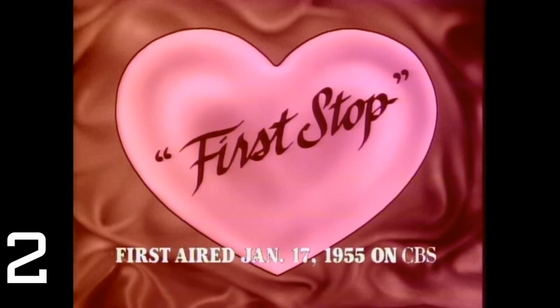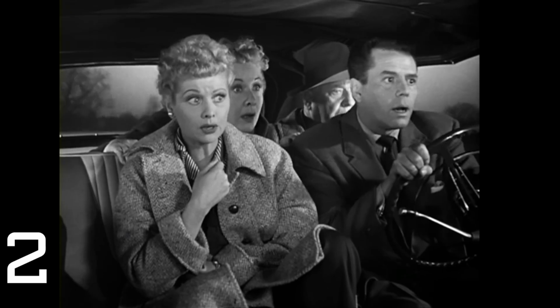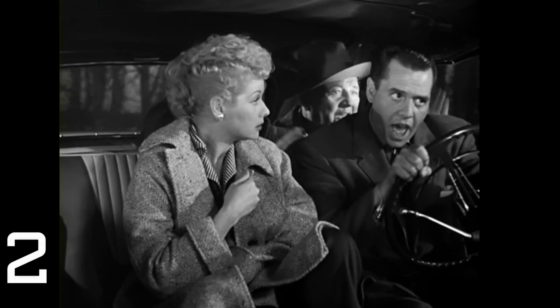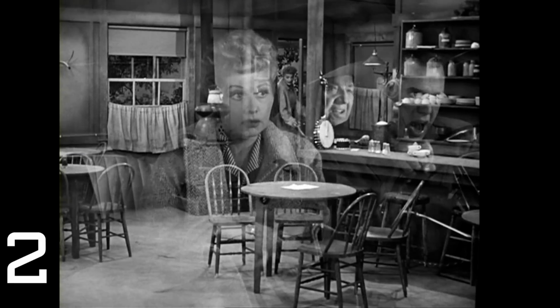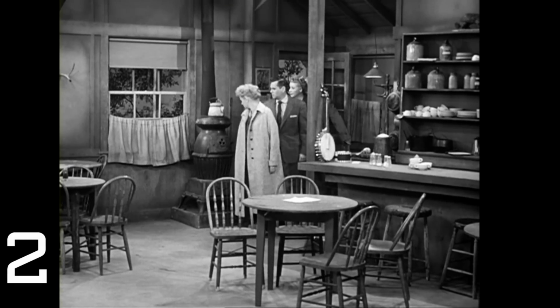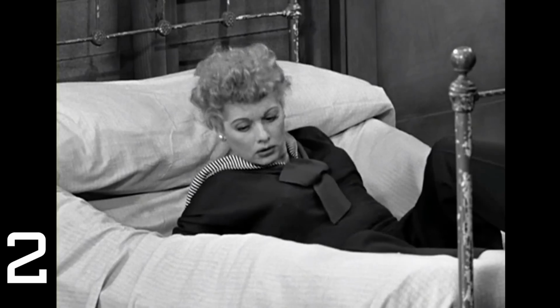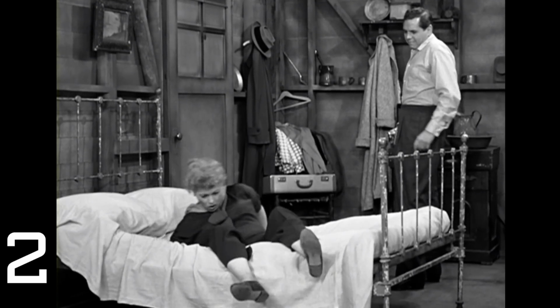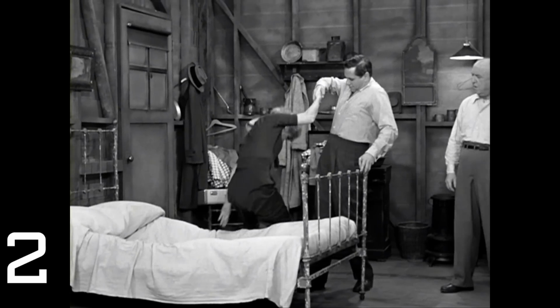Our second most complex set comes from the episode First Stop. After a long day of non-stop driving, the Ricardos and the Mertzes pull into a rundown cafe somewhere near Cincinnati, Ohio. The bunk beds they were given in the ugly cabin with spongy and sagging mattresses scoot back and forth across the floor every time a noisy train passes by.